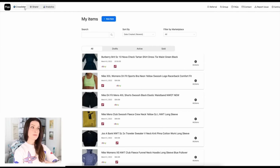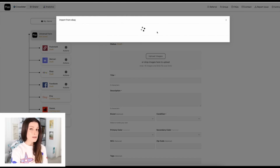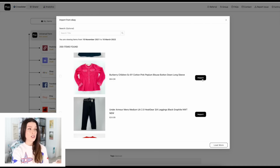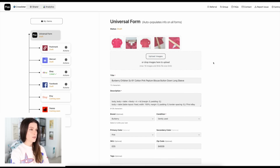Now let's say I have items already listed on eBay that I want to cross-post to Poshmark, which is currently what I'm doing, and vice versa. I can select new item, import from eBay, and it will pull up my eBay listings automatically, and I can just import all of that information and the photographs right to this extension. So for example, I have this Burberry Children 6Y blouse. It's gonna import it. It takes a second. All the images are here, as you can see.